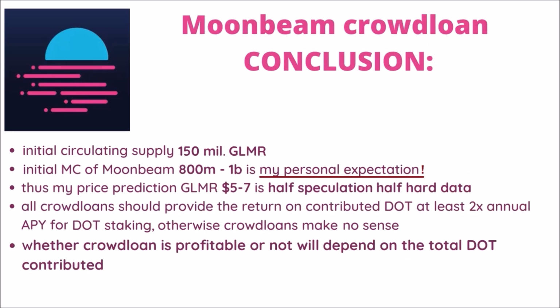And lastly, conclusion. My estimation of Moonbeam's initial market cap is between $800 million to $1 billion, considering the initial supply of 150 million Glimmer. I expect the price of 1 Glimmer to be between $5 to $7. Now please note that this price prediction is based half on my subjective personal speculation, that's that initial market cap, and half on hard data, those 150 million Glimmer tokens initial circulating supply, because that will be pretty much exact.